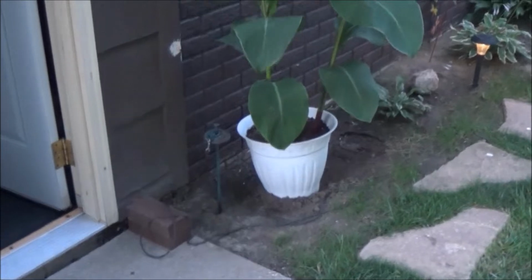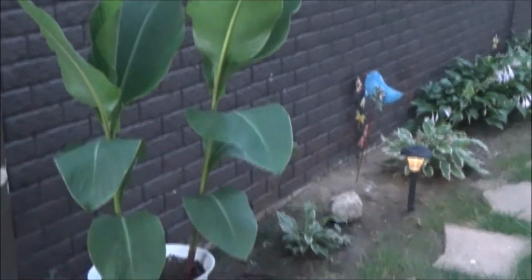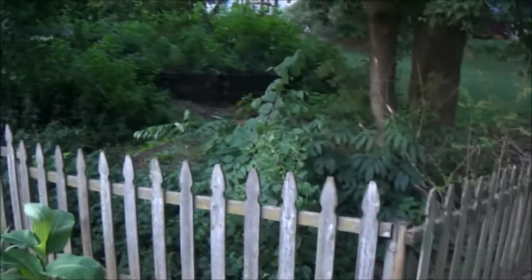And some canna lilies in a pot here. They seem to grow pretty good in the pot. More hostas. The wife dug some up over here. I was thinking of planting them along those railroad ties right there, because if you do notice, that's my property line there where that telephone pole is, and then that's the neighbor's yard there, and this starts the other neighbor's yard.